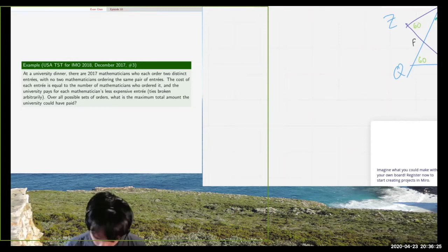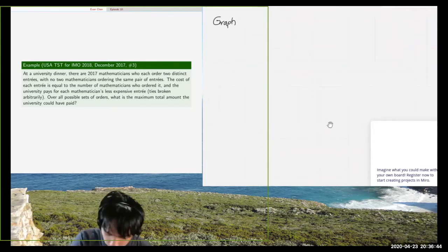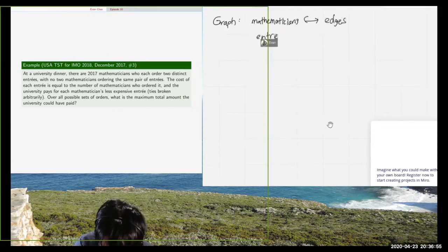So let me first start by setting up the right language, like the very hard problem from last time. This is actually a graph theory problem, but it's not a graph. Most of the time you're used to when you have a graph theory problem, the vertices are the people. In this one, you actually want to think of the mathematicians as the edges, and the entrees as the vertices. That's not how you spell vertices. Vertices.